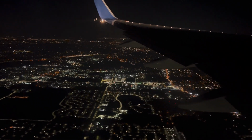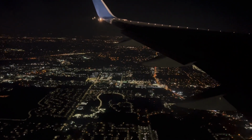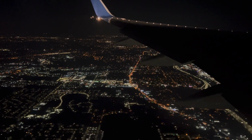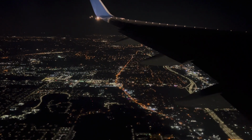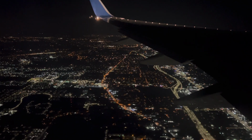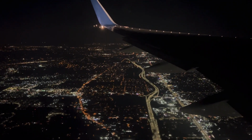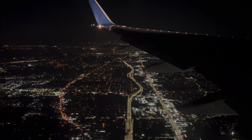It's just a little bit longer on this heading before we're issued a right-hand turn to start the right base leg to the runway. There's that Southwest aircraft that's on final approach to the runway, and we definitely don't want to get too close to this aircraft because we don't want to go around again. Now, we're going to be issued that right-hand turn.